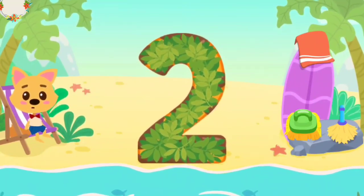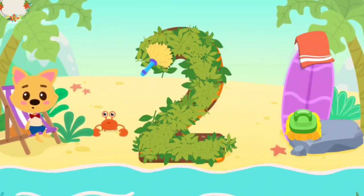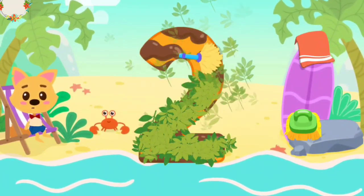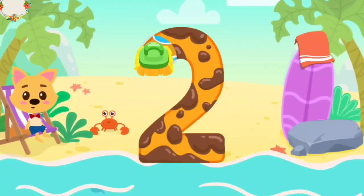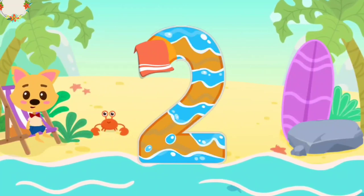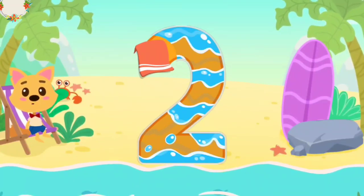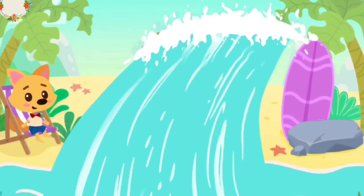The number has been wading through the jungle and now it's all dirty. Let's clear the number from the leaves. Drag a broom along the number. The number's all dirty. Let's clean it. Drag a brush along the number. The number washed in the sea and now it's all wet. Let's wipe it dry. Drag a towel along the number. Well done.